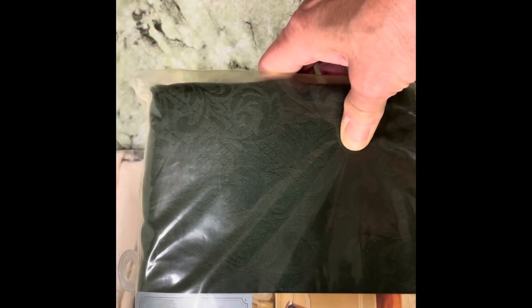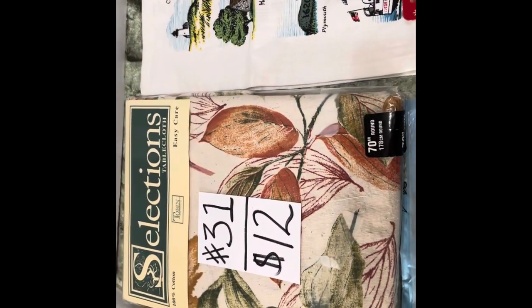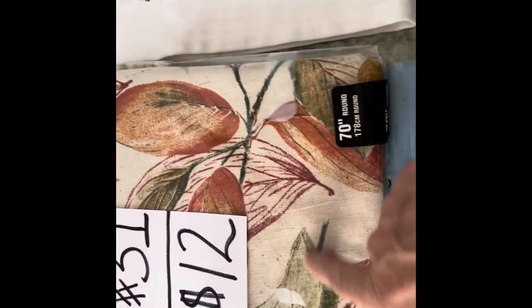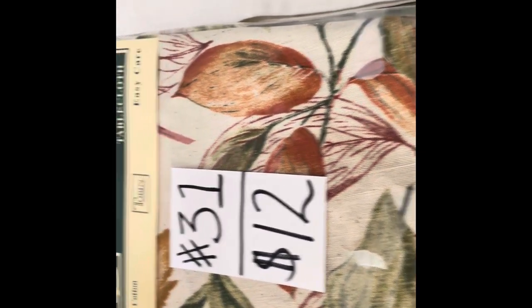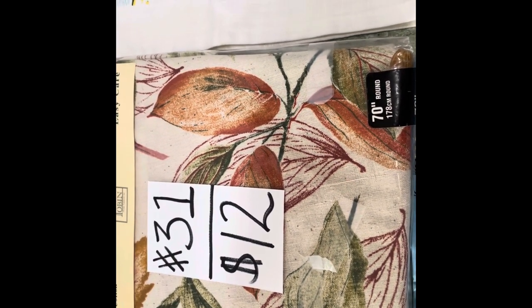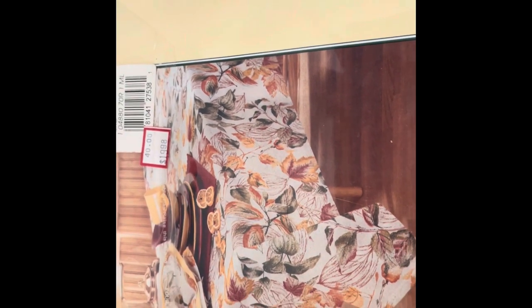And then here we have this beautiful hunter green damask tablecloth. It's Jacqueline Smith. Again, it's a 70-inch round, brand new, $12, number 30. Okay, next I have another 70-inch round fall tablecloth. It's got beautiful fall leaves on it. It's easy care, 100% cotton. It is brand new in the package for $12, number 31. And I can turn it over and let you see what it looks like on the table. As you could see, it was originally almost 20 bucks.